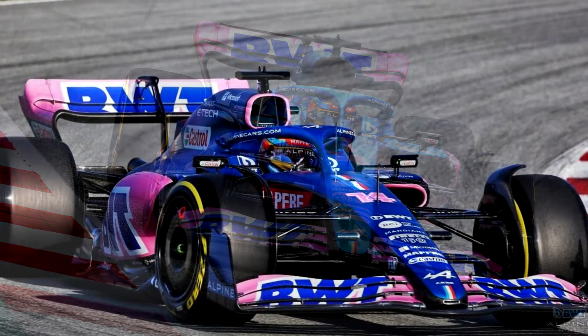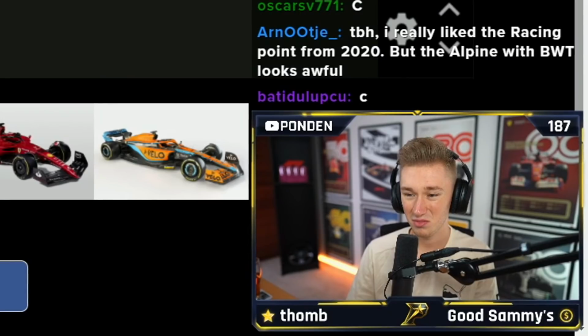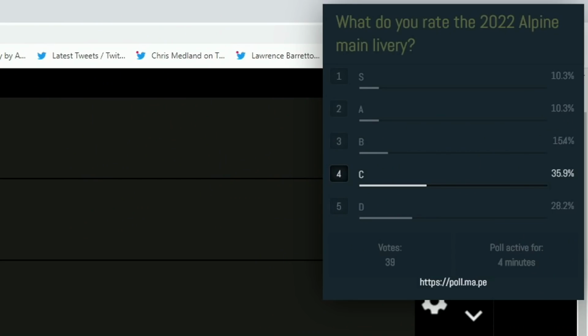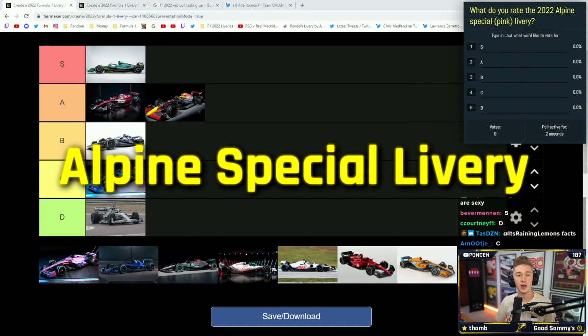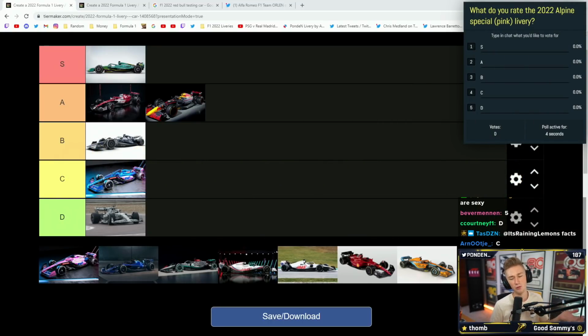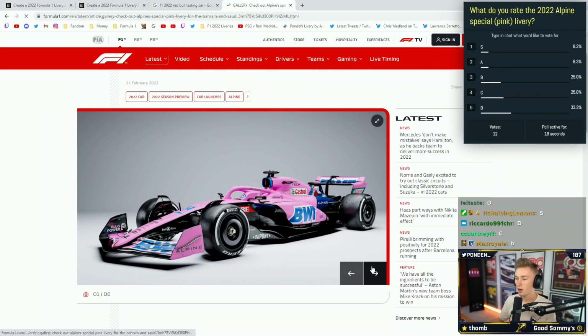Just like the reason I liked the Alpine in 2021. And the pink does look quite nice, sort of. You guys have also put it into C. Bruh, it's just the exact same. Let's move on to the Alpine special pink livery, the one that they're going to use at the first 2 races of the season, Bahrain and Saudi Arabia. Thank God they're not using it at the Australian Grand Prix, because otherwise my eyes would have bled.